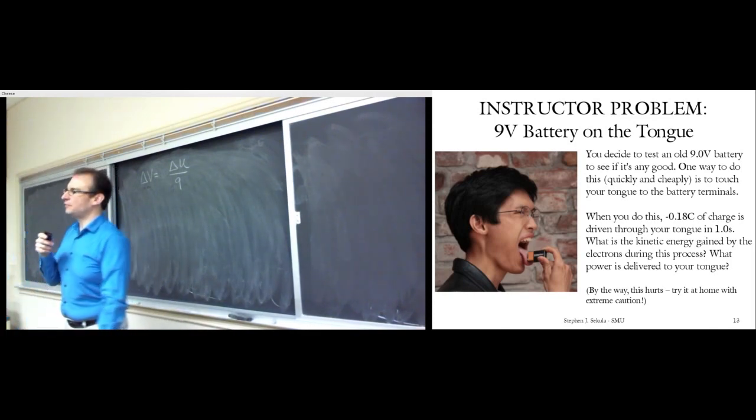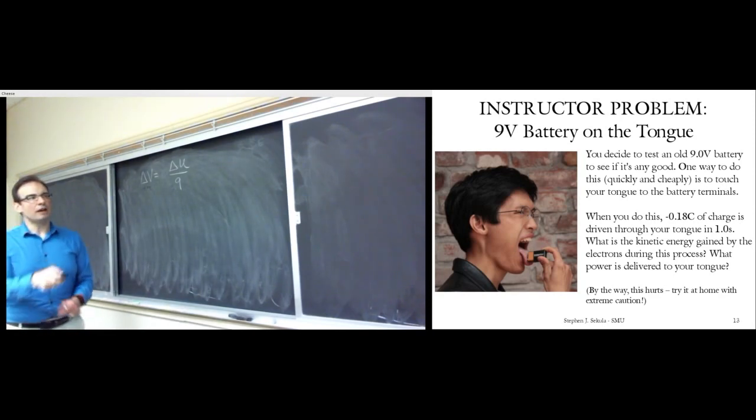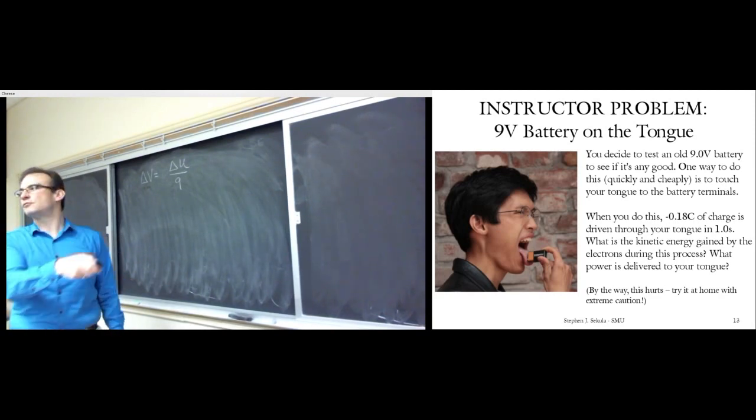Actually, if you don't mind a tiny little bit of uncomfortable, excruciating pain, then this is a great way to test to see if a 9-volt battery has any juice left in it, okay? So all you have to do, 9-volt battery, there you go, right? It's one of those square or rectangular ones, and the reason it's so easy to test with the tongue is it's got its two positive and negative terminals.